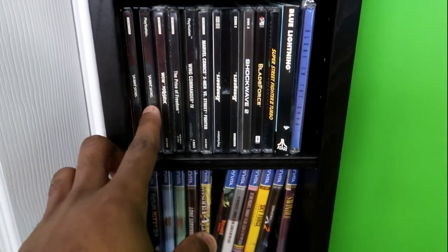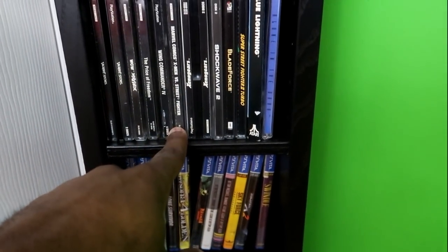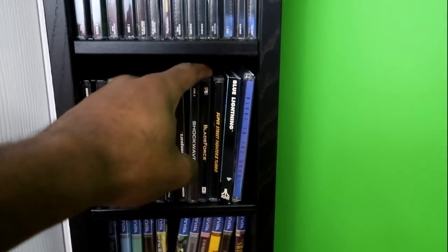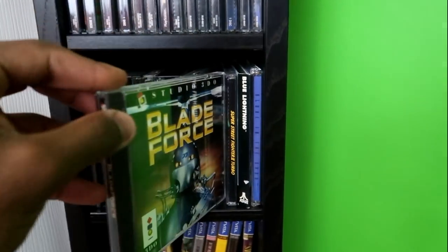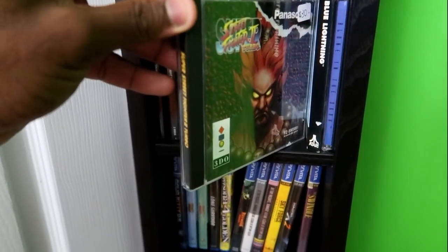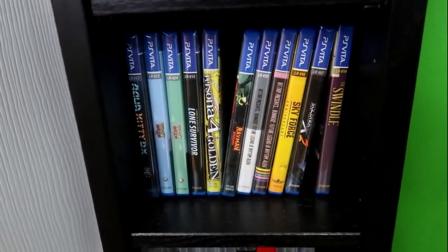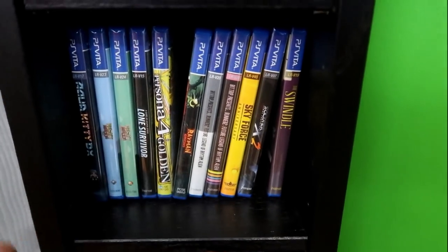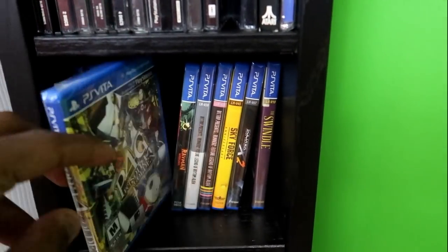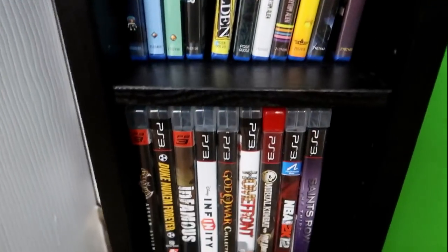And then you see like Vagrant Story, Wing Commander, Marvel vs. Street Fighter. Then I have a couple 3DO games, believe it or not. Something like Blade Force, Super Street Fighter Turbo, and then I have a small thing of Vita games. Most of these games come from Limited Run, but the one that stands out from everything is Persona 4 Golden.